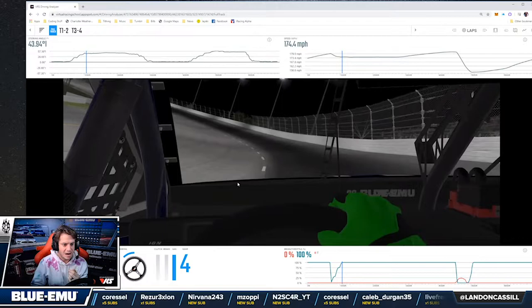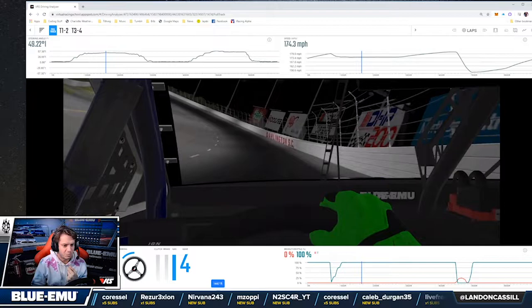Okay, so we're approaching the Darlington stripe on the wall. We've got 90% usage on the racetrack, so a lot of usage on the racetrack.